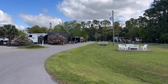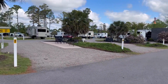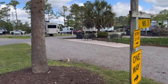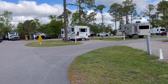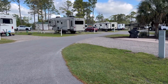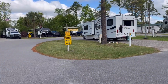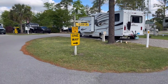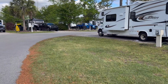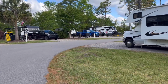So that is the way where our RV is. But we're gonna keep going and go this way. So sites 21 through 48 is this way. And then sites 54 through 77 is this way. And Ross Way, sites 82 through, ooh, does that say L96? Yeah.